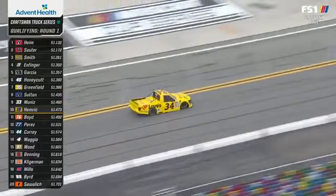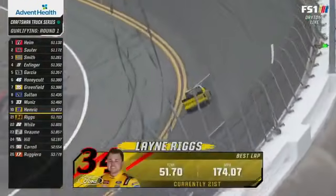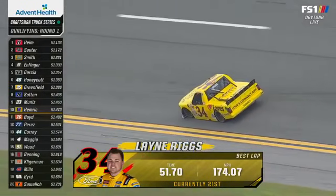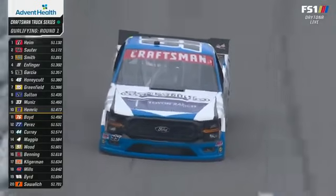I talked to him earlier today, and I said, are you going to hold your hand out the window to stabilize the net? And he said, I'm not sure yet. I've never done that before. I said, well, use your good arm if you do. So Riggs, 21st.